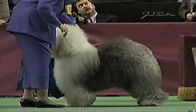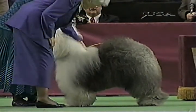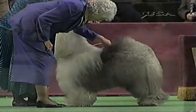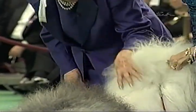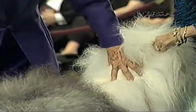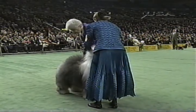Dr. Dubler really checking them out. Well, a lot of dog under there. She was bearing down on her outfit. Didn't want any glitter to clash with the green carpet here at Madison Square Garden. She was very specific in how she was going to dress. Nothing by chance with her. Well, she looks fabulous. Still going to the office every day at 80.